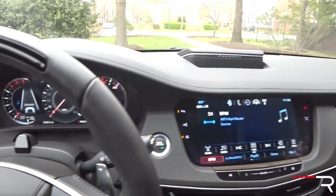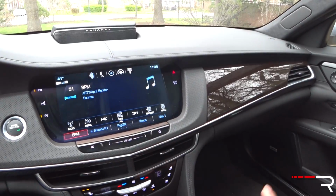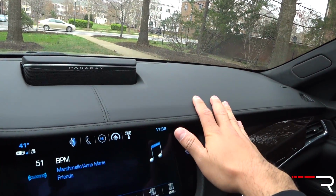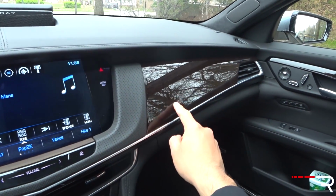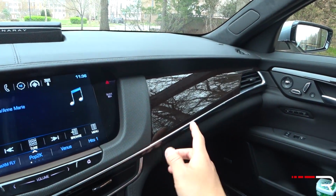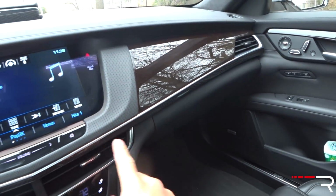Now, looking at the rest of this interior, it hasn't really changed from the 2016 model that I showed you. It's still all soft leather on the dashboard here. It's got some real wood grain accents, although I don't like how they are shiny gloss. I'd prefer the low sheen gloss. There's some carbon fiber trim here on this lower portion.